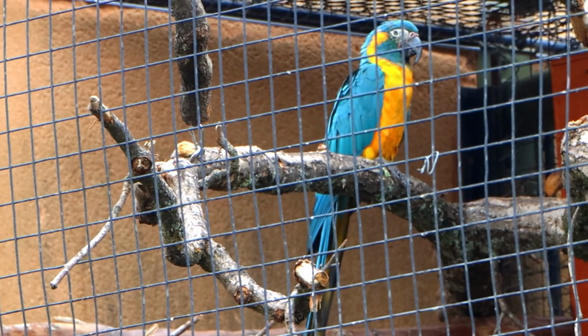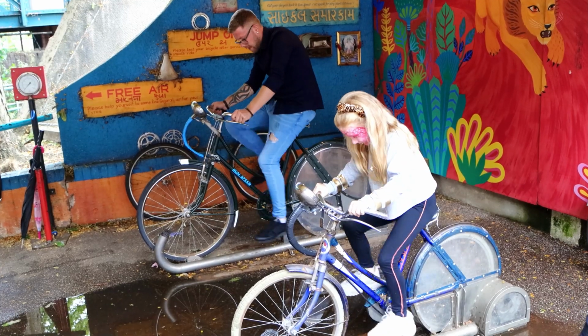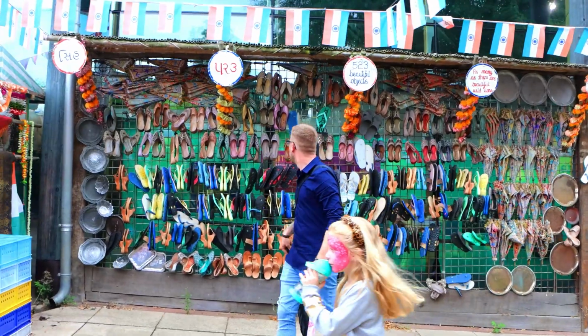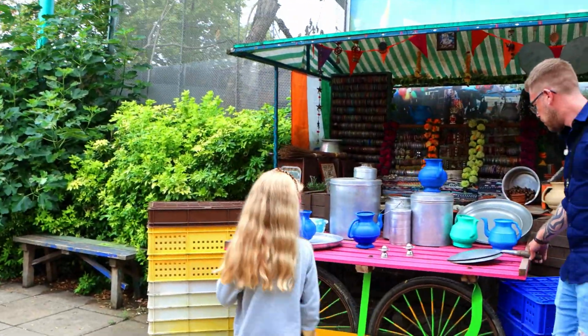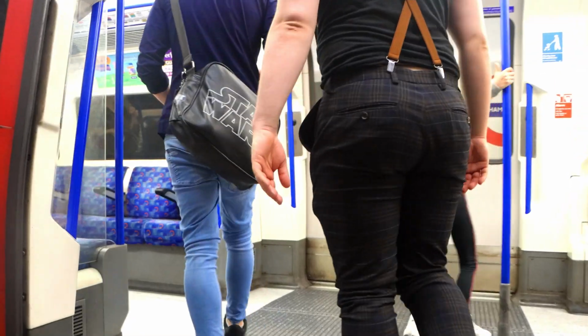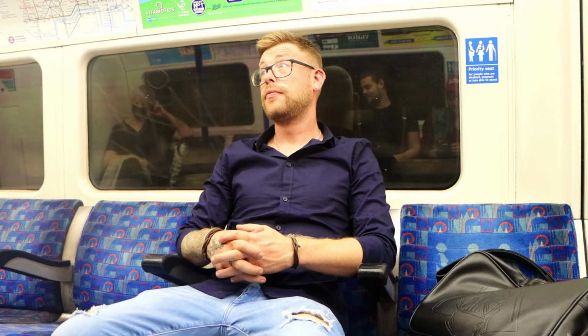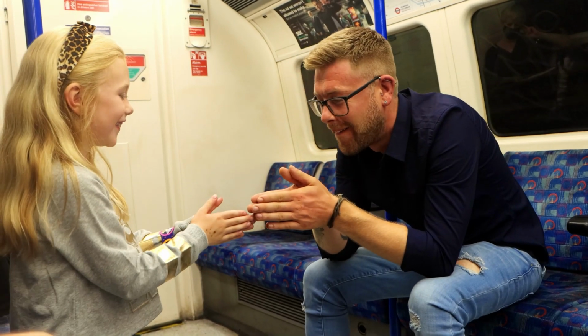Oh, guys, we've had such a fantastic time exploring London Zoo. We hope you guys have enjoyed our journey just as much as we have. We got to see so many wonderful animals as we spent most of our day at the zoo, but it's time for us to call it a day. Now, my favourite animal was of course the ring-tailed lemurs, but what's your favourite animal?